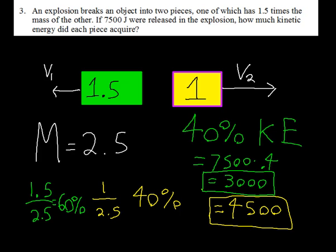So all you've got to do is just this. If the green one had 60% of the mass, then it's going to have 40% of the KE. So 40% of the 7,500 KE to work with is 3,000, which means the yellow one's got to have the leftovers, 4,500, and the units for both are joules.